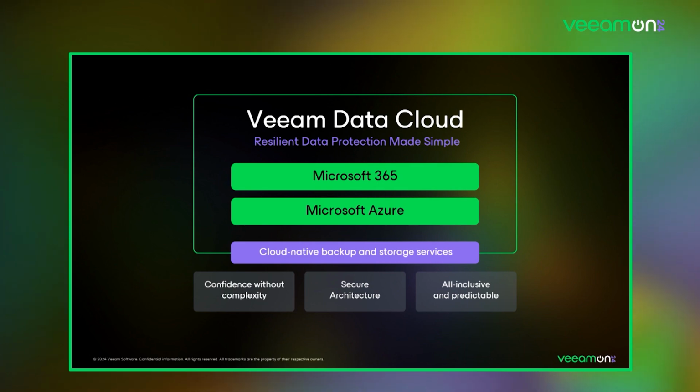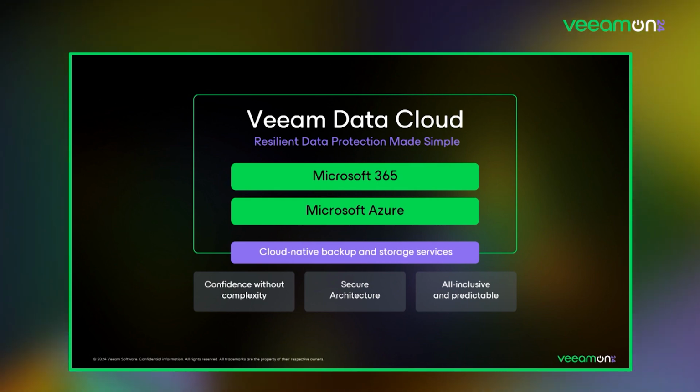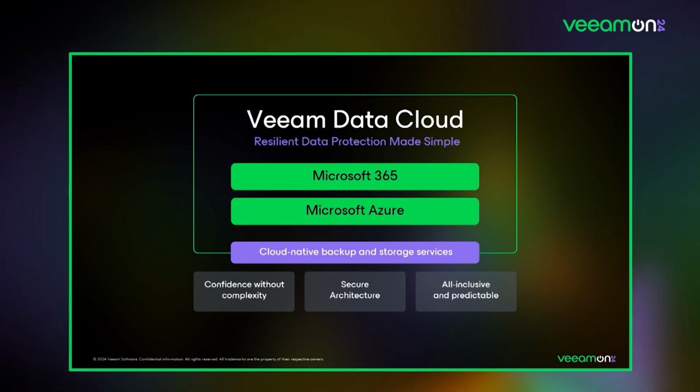The beauty of a backup service from Veeam is you have that confidence, that reliability, in a trusted name of Veeam, but also without the complexity of having to build and maintain an infrastructure. We already have a secure architecture that is scalable and enterprise grade, built into the backup service and available for you to use. And also, everything is all-inclusive and pricing is predictable as you use the backup service.